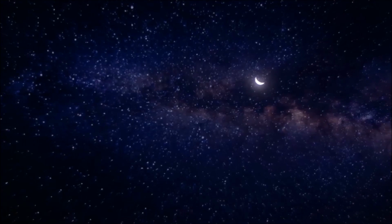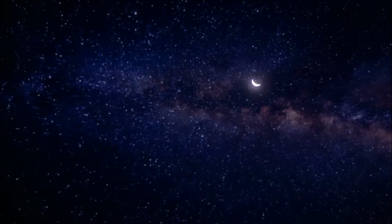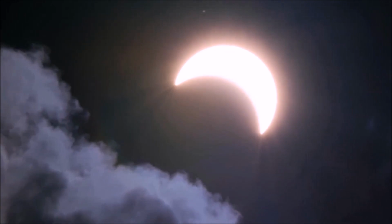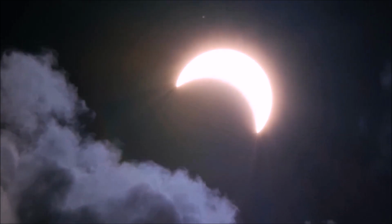The Moon's magnetic field is related to its internal structure and geophysical properties. Compared to Earth's magnetic field, the Moon's magnetic field is quite weak. The Moon does not have the ability to generate a natural magnetic field.